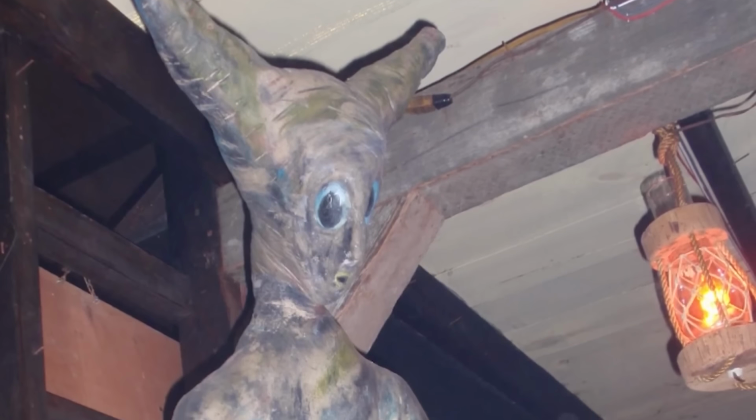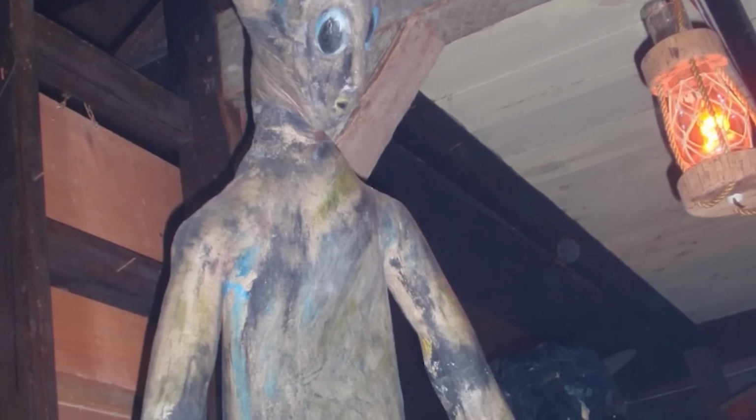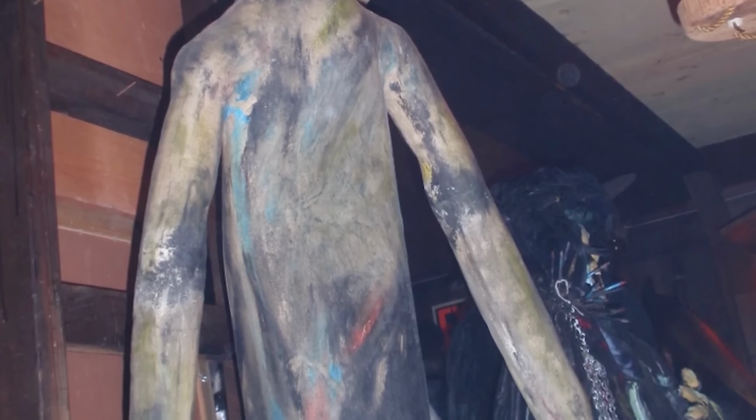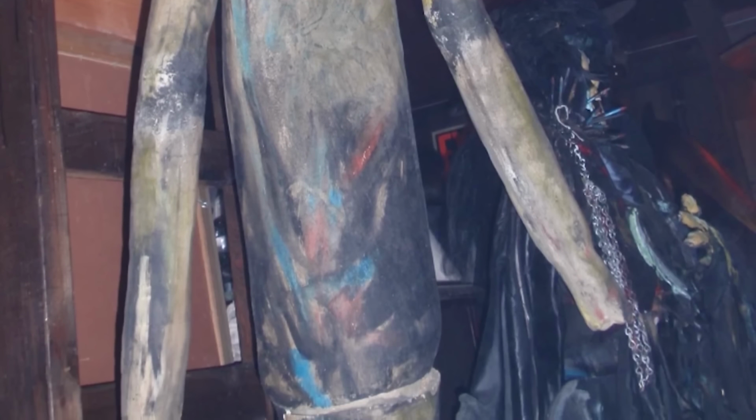With a misshapen horned head, piercing blue eyes, and a strange, unnaturally slim body, this doesn't necessarily look like the powerful demon most folks would assume is Satan. Artists can take liberties with the things they create, so don't write it off simply based on its looks.